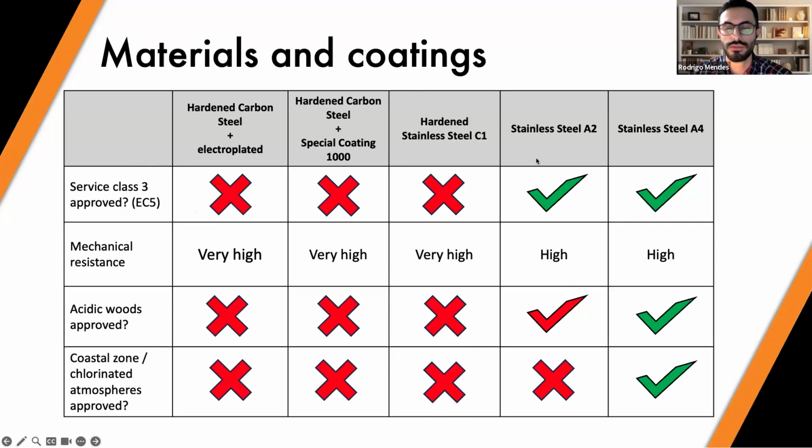Then we also have the stainless steel A2 and A4, which can of course be used in service class 3. And well, the difference between the two of them is that the stainless steel A2 can be used conditionally on very acidic woods, because in the long term the appearance of it can be a bit damaged. It cannot be used in coastal zones. And the stainless steel A4 version is the strongest one regarding corrosion. So it can be used on oak, for example, and also very near the coastal zones. As you can see, they have a high mechanical resistance, but they are much more ductile than the harder carbon steel screws. So that has to be taken into consideration in the structural design.